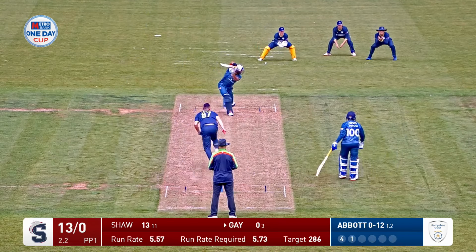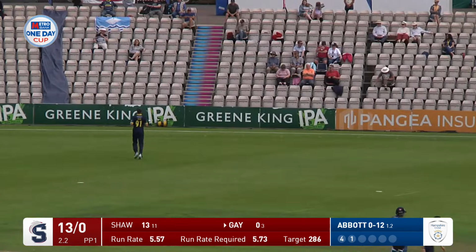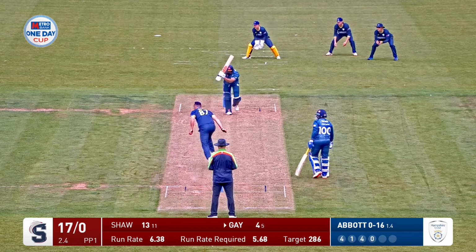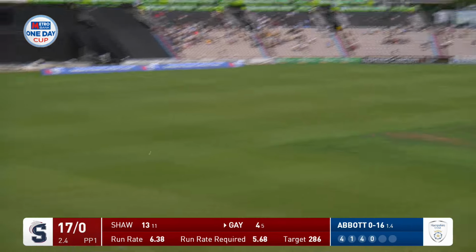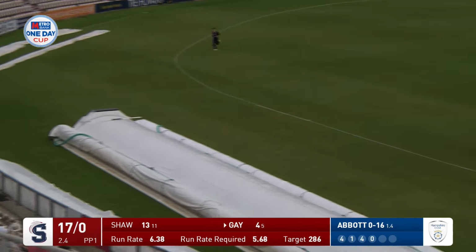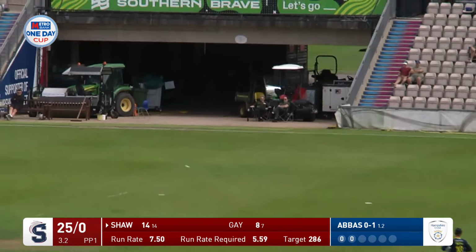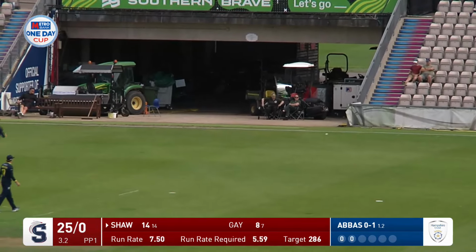As Abbott comes in, Gay drives, thick outside edge. Not where he was aiming, but it's going for 4 through backward of point. With 2 slips, and Gay nicely tucked away through square leg, 4 runs. A little bit too straight there from Kyle Abbott, and that is really nicely played. 2 slips in place, running in to bowl to Prithvi Shaw, who forces off the back foot, and that's going to get away from the field for 4.